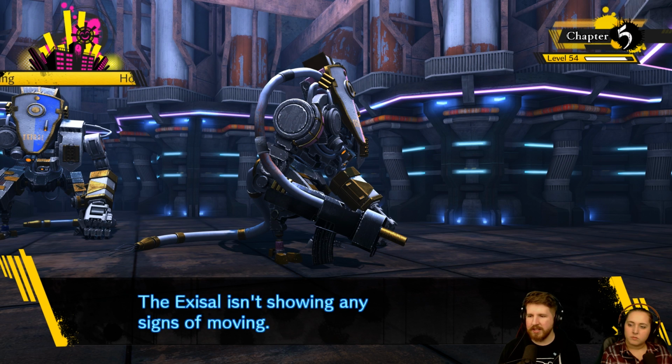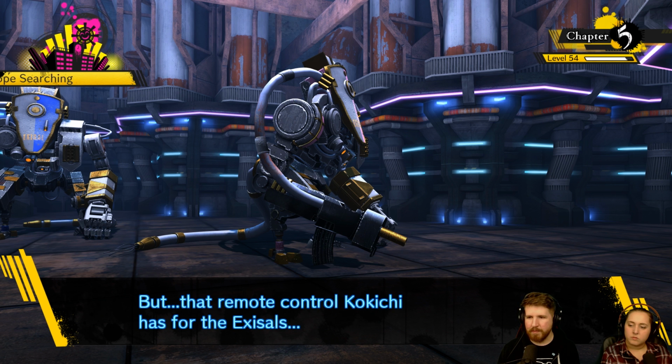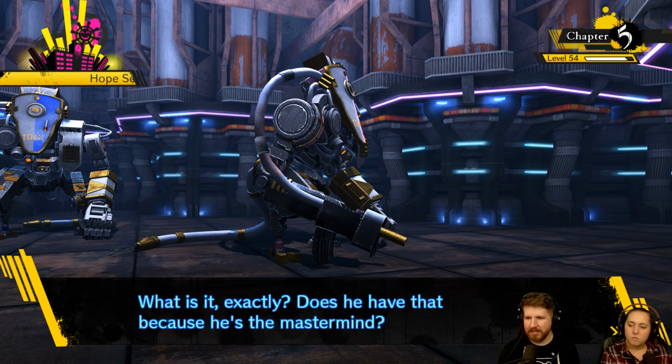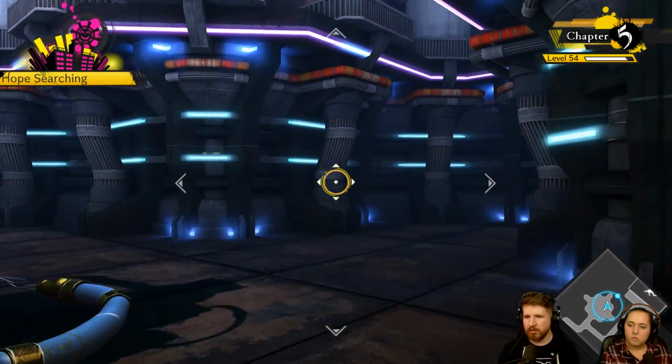The exosol isn't showing any sign of moving. If Kokichi is alive, he can use his remote control to move these as he pleases. But that remote control Kokichi has for the exosols, what is it exactly? Does he have it because he's the mastermind? Okay, so it's the same thing that he said earlier.